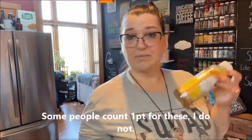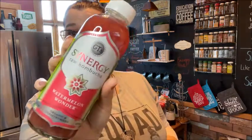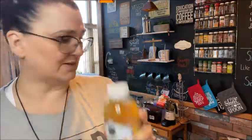And I picked up two things of kombucha. I really liked what I got last week, so this week I got Watermelon Wonder, from Synergy is the brand. I really liked it. It's kind of like a fizzy soda that's tea, but fermented, because that's what it is, fermented tea. And then I picked up another of the Golden Pineapple because I really liked that one.